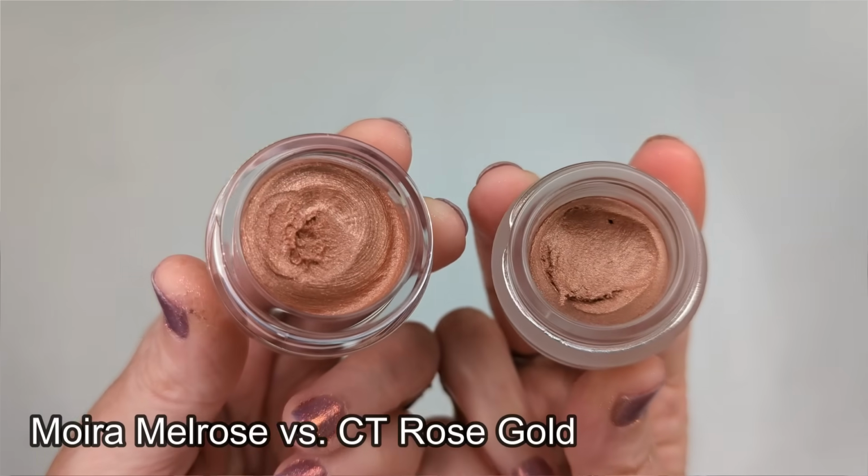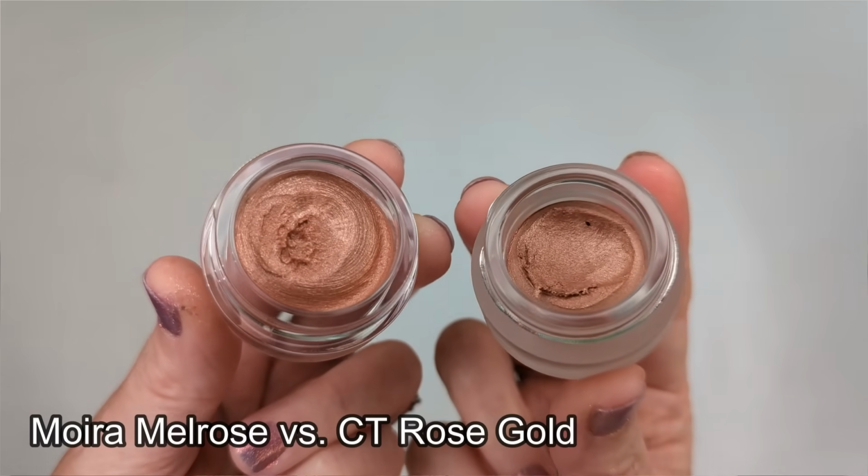I've also seen some videos where people were comparing the new Moira shadow pots to the Charlotte Tilbury Eyes to Mesmerize. And when I first saw these, I thought the exact same thing. I have already addressed this in a video, but for those of you who didn't see, the Moira version is called the Everlust Shimmer Cream Shadow. And when I first got these, my mind immediately went to Charlotte Tilbury because it's like a moussey shadow in a pot.